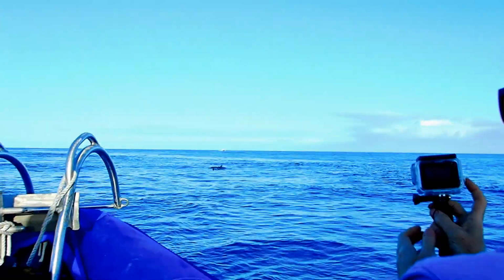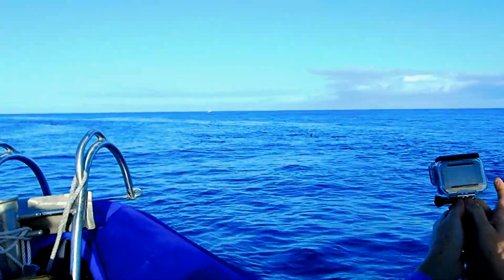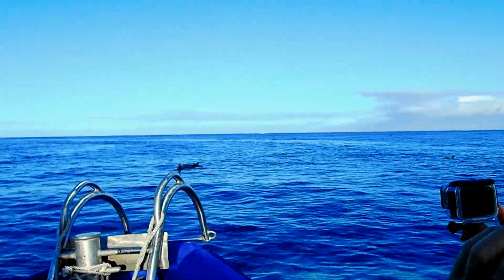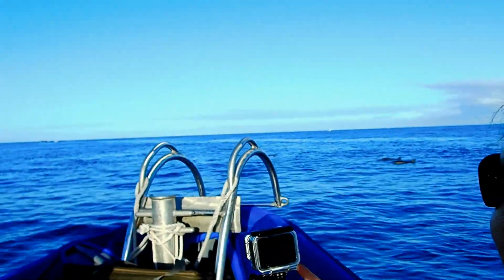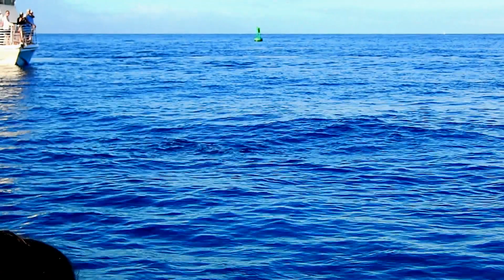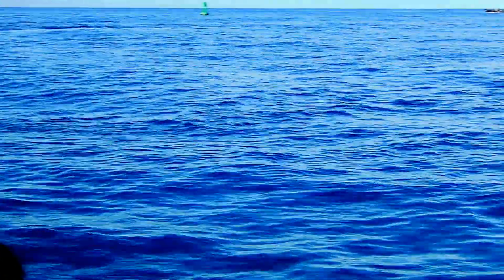So these are our Hawaiian spinner dolphins, and they're the third smallest species in the entire world. Average ones you'll see are 3 to 5 feet long, and probably about 100 to 150 pounds, but the largest ones you'll see will be a full-grown adult male, which could be about 7 feet long and 180 to 200 pounds.